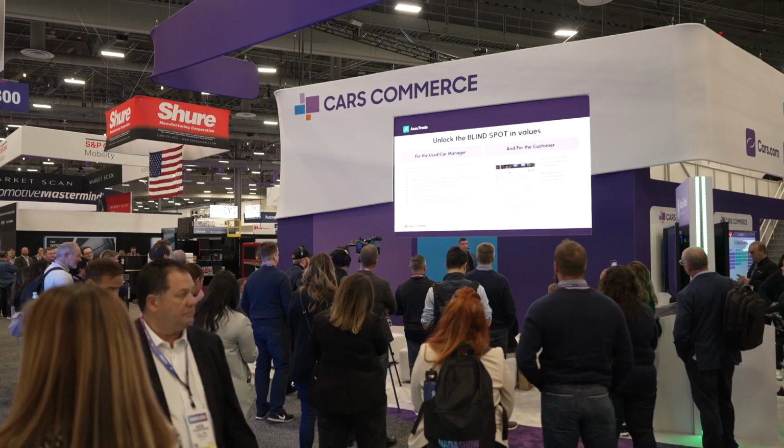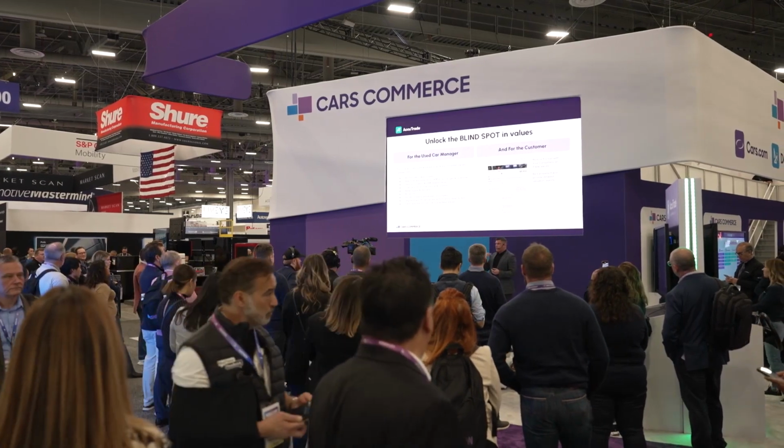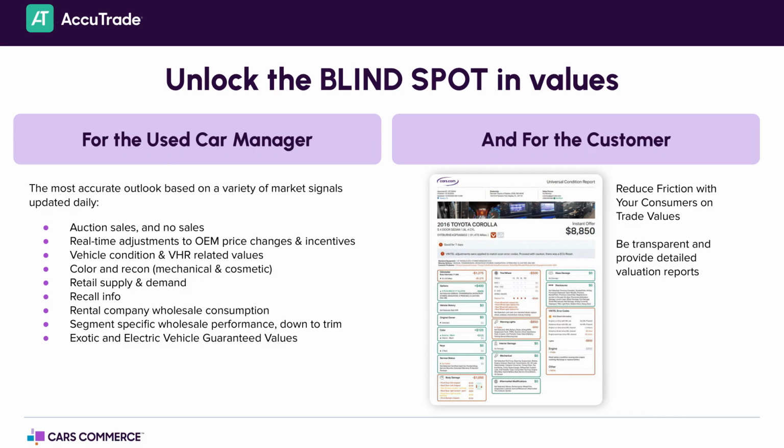We're doing it within an hour. Ford Lightning dropped the price $10,000. All of our dealers immediately insulated from that risk. Elon Musk decides that he's going to do something crazy, lower the price 10 grand. AccuTrade dealers are immediately adjusted in real time. We're not waiting for any lag measure data.